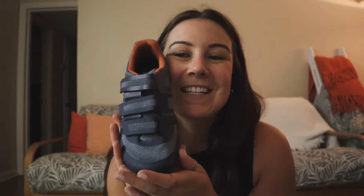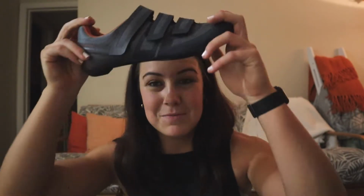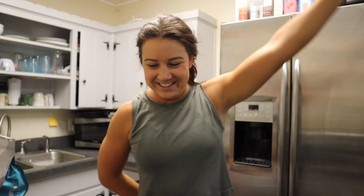So we got the clip-on shoes. I have to figure out how to attach the clips, but I am so excited. I'm going to do this tomorrow after work and get it all set up. So then Sunday, I'm going to go for a ride with the clips. This is exciting. I'm so excited. Yay for new shoes.